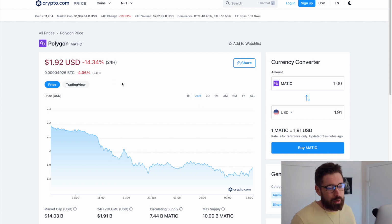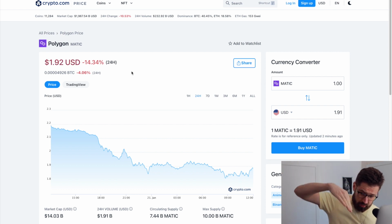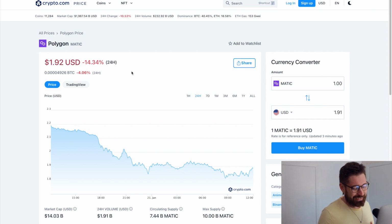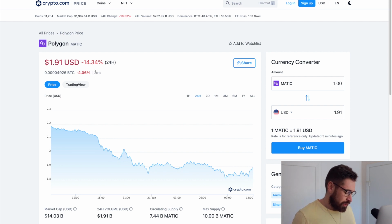Anyways, guys, let's get into Polygon. Currently, we're sitting at 1.92. We're down 14% in the last 24 hours. We're sitting at a market cap of 14.03 billion, 24-hour volume 1.91 billion. Don't worry, guys. There's a lot of bullish indicators. I know we're in a bit of a downtrend, but you always have bounces along the way. And that's where we make money with our dollar cost average strategy.